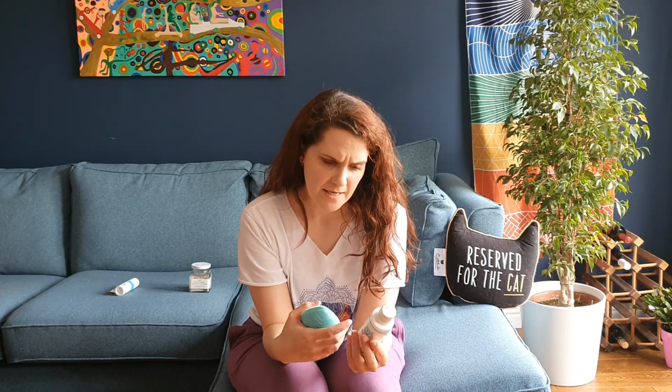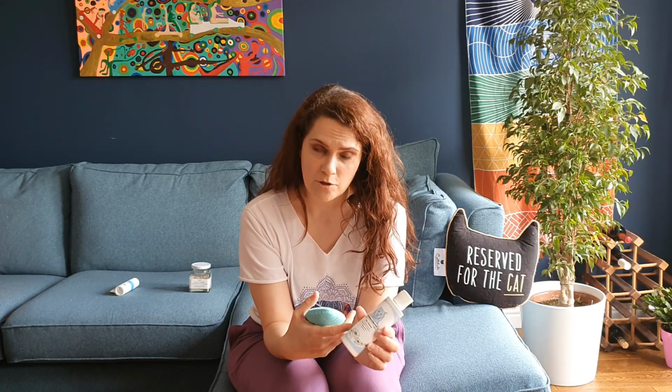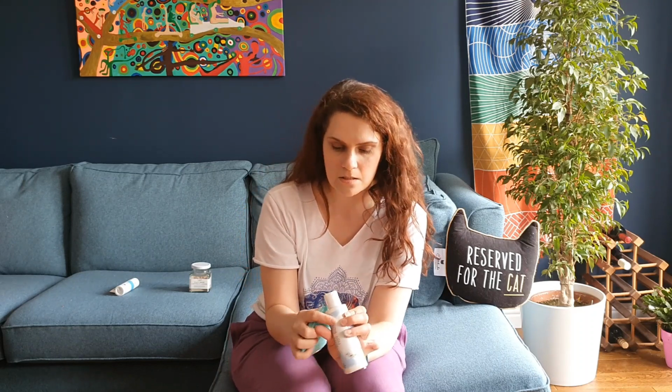The Be Barefaced, I don't think I said, they are Vegan Society approved. All of their products seem to be Vegan Society approved. I mean, do double check on individual products, of course, but from what I could tell on their website, it looked like it was an all vegan company, so that's really good.